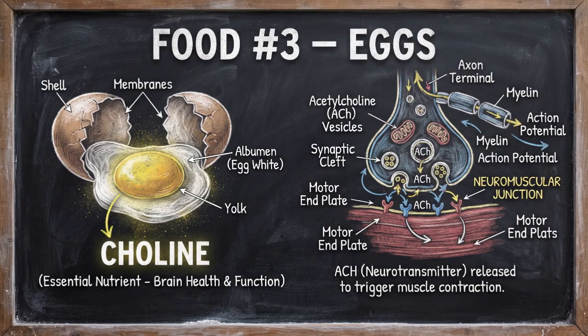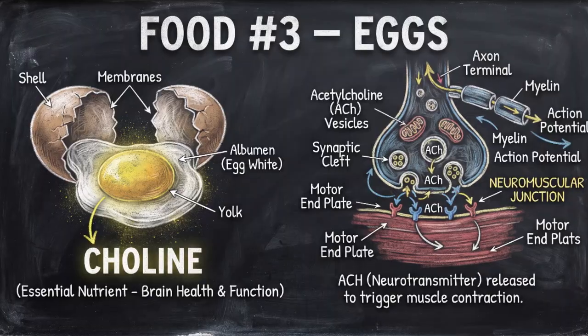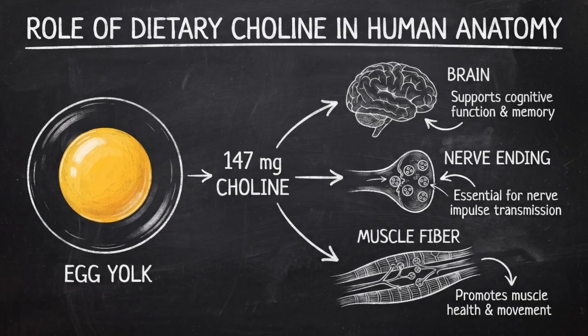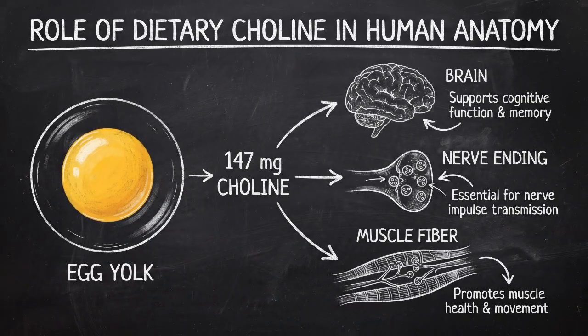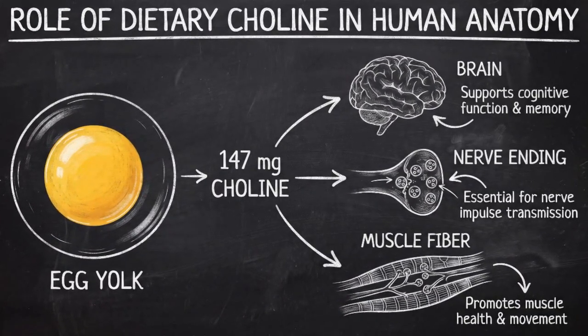Choline is an essential nutrient involved in several biological processes. One of its roles is serving as a precursor for acetylcholine. Acetylcholine is a neurotransmitter involved in communication between nerves and muscles. Think about what happens when you decide to stand. Your brain sends signals through your nervous system. Those signals travel through nerves toward the muscles responsible for the movement.